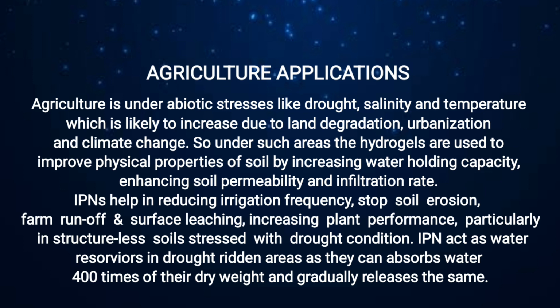IPNs act as water reservoirs in drought-hit areas, as they can absorb water 400 times their dry weight and gradually release the same.